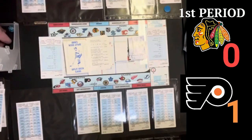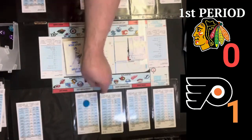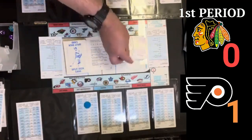And roll the dice. It's a seven. Seven is a goalie rating. So goalie rating on Crawford. And that is a seven. It's a save, either defenseman. So Oduya will take the puck. He is the visiting team.